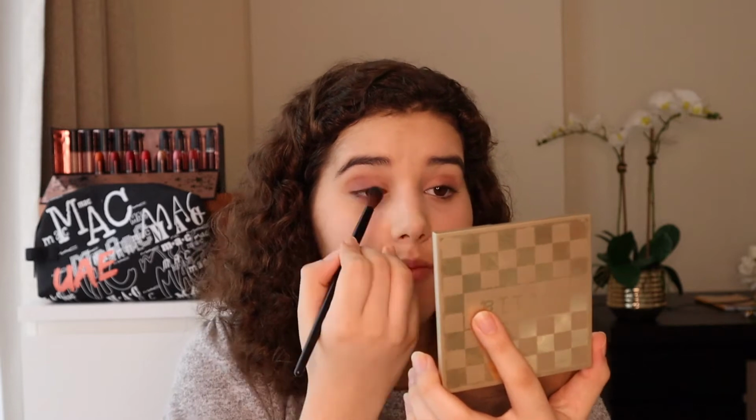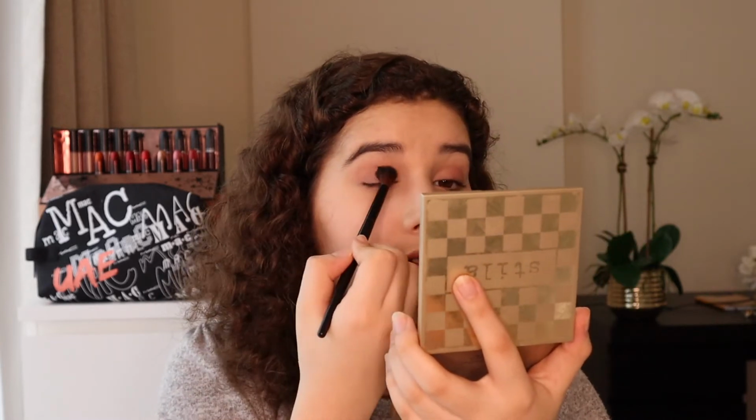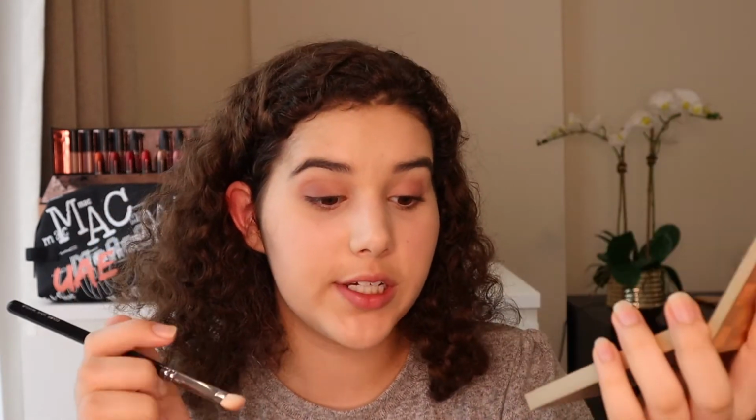And then I like to just blend it out, because sometimes my application might be a little uneven, so I'm just gonna blend it out. Not all the way, just to half there. And then I'm just gonna use this pink shimmer. Warning, these palettes do have a lot of shimmer. Like the metallics, they have super shimmer.